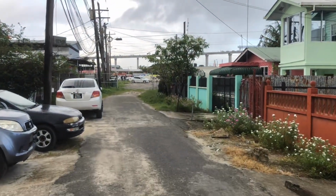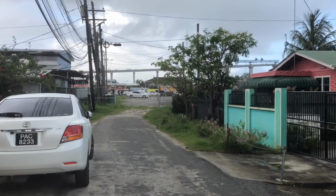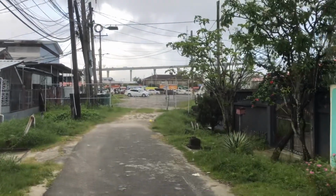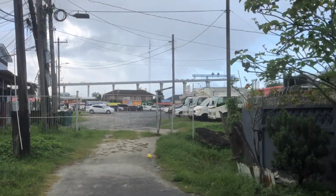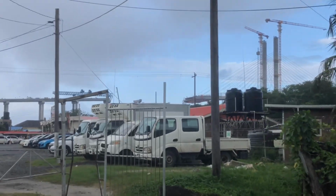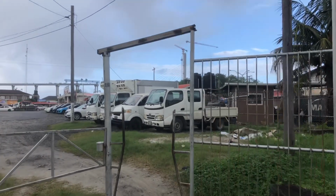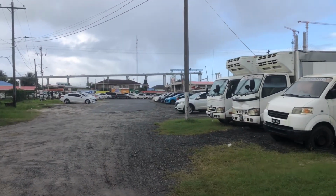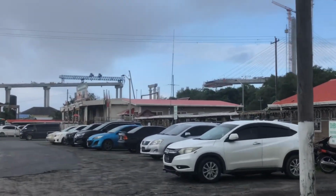So as I can imagine, the complexity of the construction increases as you get closer to closing the gap between the high span section and the ramp, and that's where they are now. So above these vehicles you can see the high span section. See, I think I can get closer. Straight ahead is the bridge. So because we took this street, we are going to end up closer to the bridge. But this is what you can see from this vantage point.